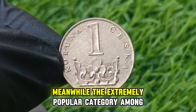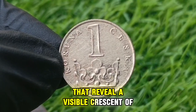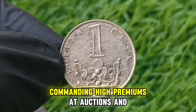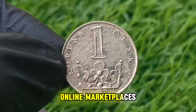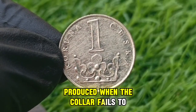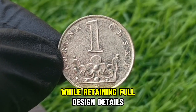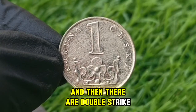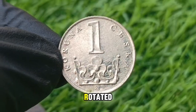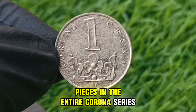Meanwhile, the extremely popular category among collectors today is off-center strikes that reveal a visible crescent of blank planchet, with more dramatic examples commanding high premiums at auctions and online marketplaces, followed closely by broad strike errors produced when the collar fails to secure the planchet, causing the coin to expand slightly while retaining full design details. And then there are double strike errors where the coin receives a second imprint either overlapping the first or slightly rotated, making for some of the most visually striking error pieces in the entire Koruna series.